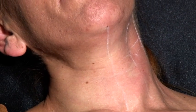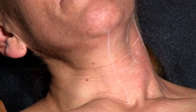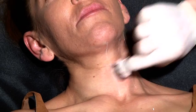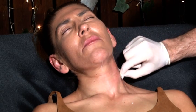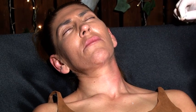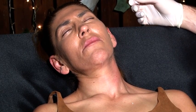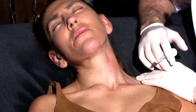Are you okay? Yeah. Good. And now I'll switch to Belotero Soft with a 30 gauge needle. And I will show you how to finalize this treatment. Now, the Radiesse is not very visible, but the Belotero Soft you're gonna see. No, needle please. Because I'm going to use a blanching technique, and so she's gonna have a few visible papules of Belotero Soft for a few days. Is that okay with you?